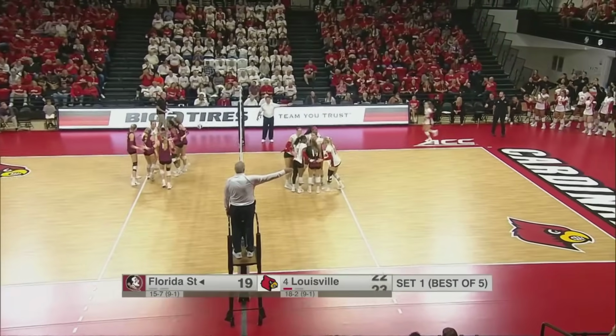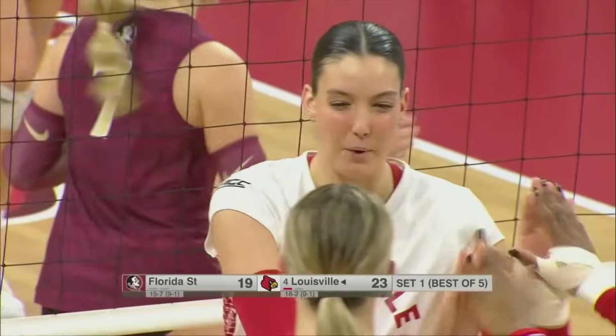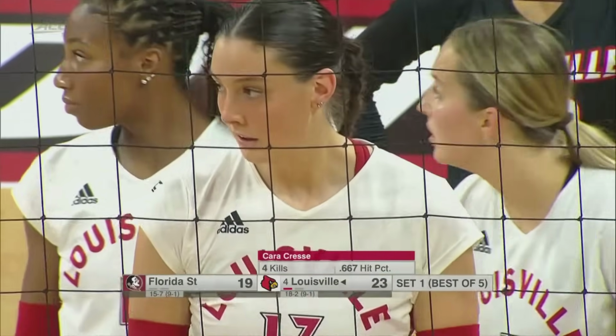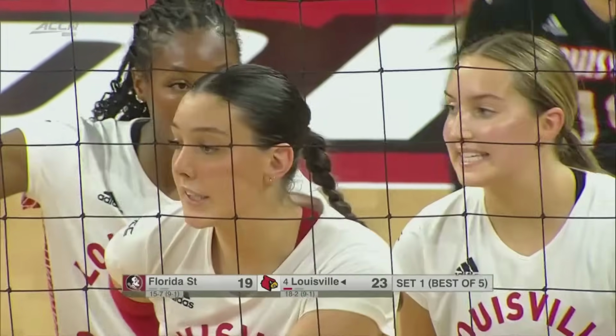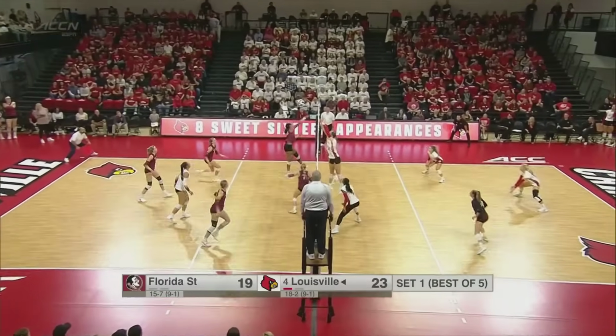Cressy for Louisville extends the lead back to 4. And Kara Cressy leading the game right now with 4 kills. And we talked about those off-speed balls being hard to dig. That ball was almost harder to dig after it hit the tape than if it would have been full speed to the defender. Camden Schramm serves.